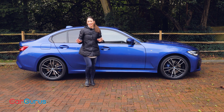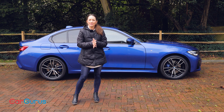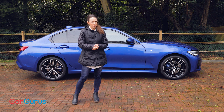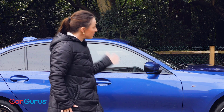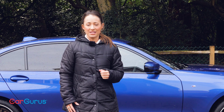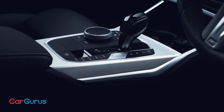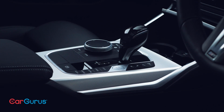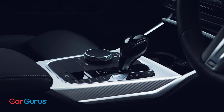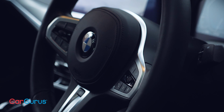Often, with these plug-in hybrids, this is the point in the video where we have to concede, as appealing as the car is, it's also vastly more expensive than the equivalent petrol or diesel model. However, in the 330e, that is not necessarily the case because the list price is about the same as a 330i or 320d diesel. As such, it's not surprising that BMW is predicting as many as 1 in 4 buyers of the 3 Series will be opting for the 330e, particularly when you factor in official CO2 emissions of just 39 grams per kilometre and the much more favourable benefit-in-kind tax rate it attracts for company car drivers.